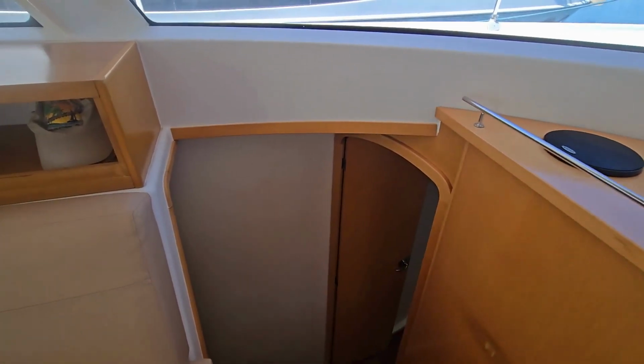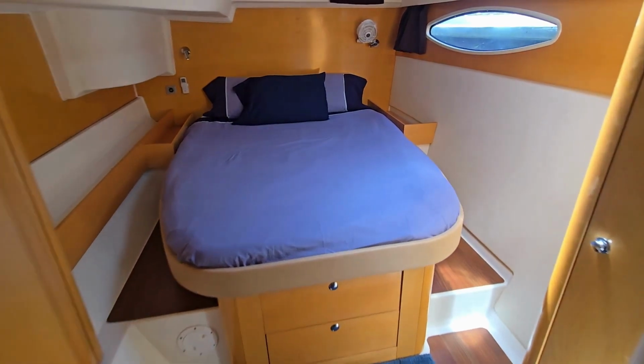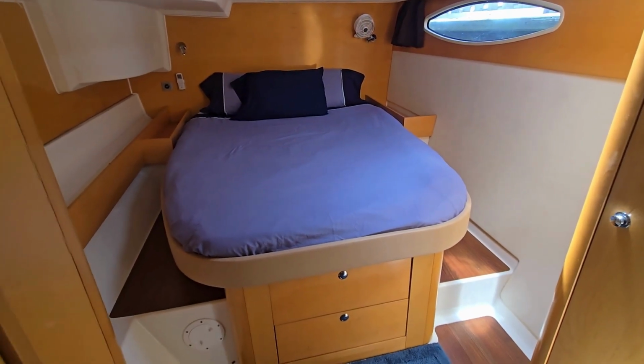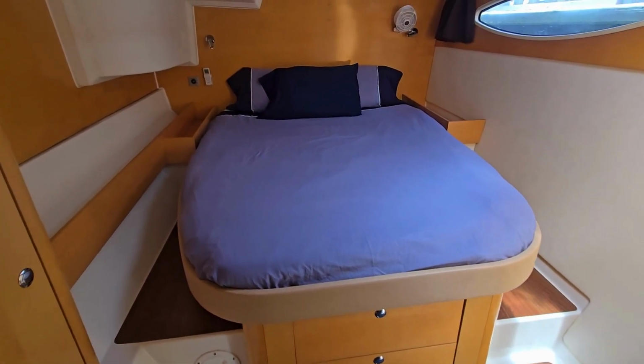We go down our port side. So port side, moving aft. As you can see, great natural sunlight and walk around bed, easy to make the bed. Storage underneath, storage to the sides. Hanging locker right here. She's a 4-cabin, 4-head version.